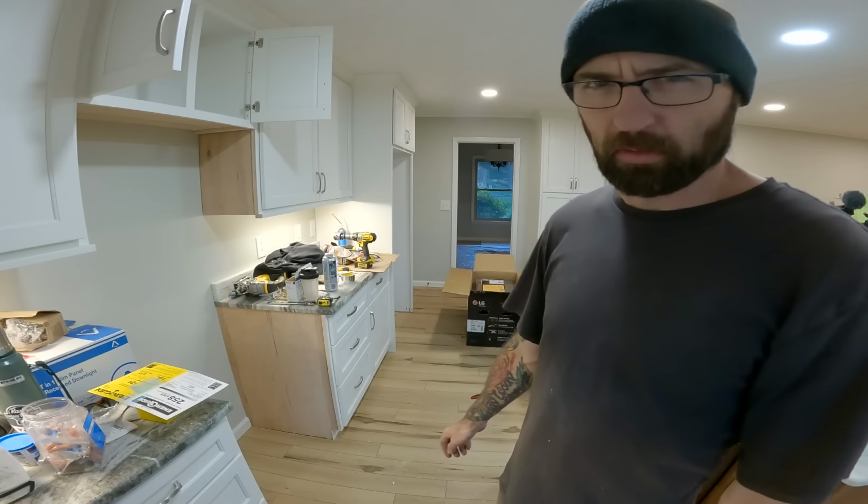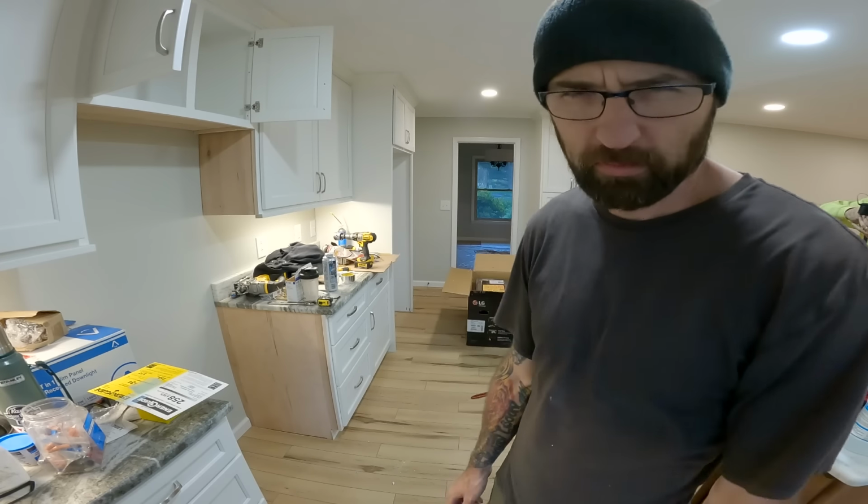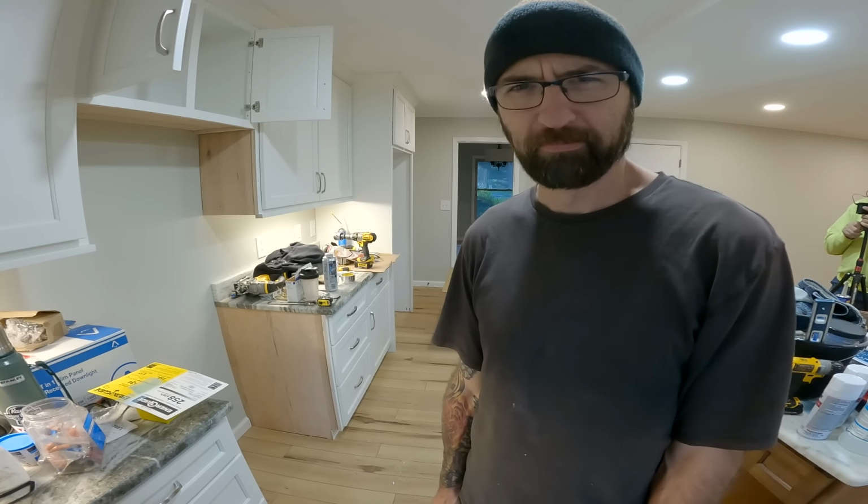Next up is the microwave. OTS microwave, which stands for over the stove. Microwave.